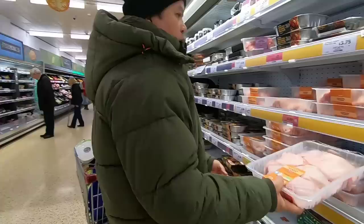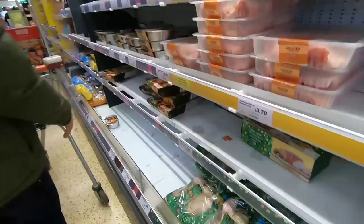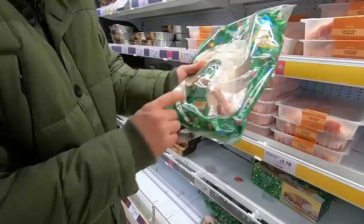Whole thigh. Sometimes, on occasion, you can, because this is for oven. Okay, look, this chicken. What is this? This is already marinated chicken, best whole chicken. There is a December 11 expiry. I don't know the price. £6. Alright.